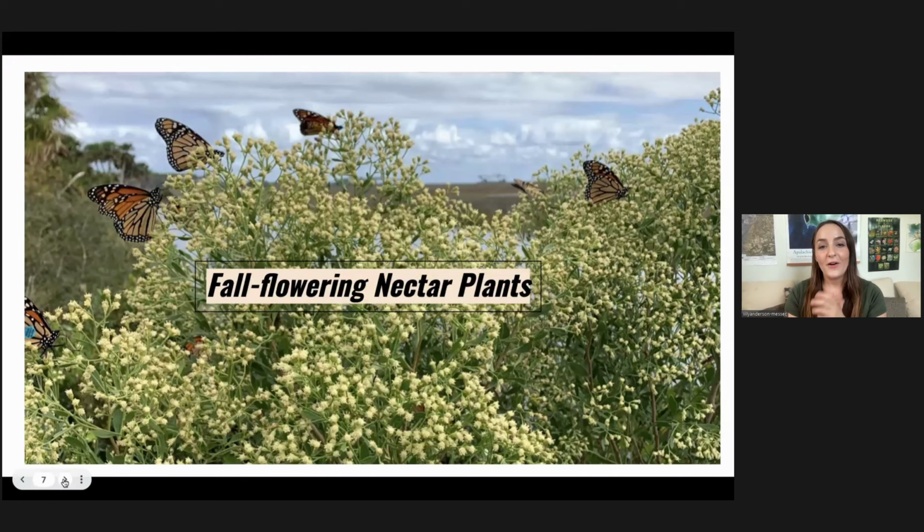Okay, so fall flowering nectar plants. The majority of the plants that we're going to discuss today, almost all of them, are fall bloomers, because that's when the major large populations come through North Florida, and that's when we see the most monarchs in fall. And almost all of the plants are in one family, the Asteraceae family. And there's a reason for that.